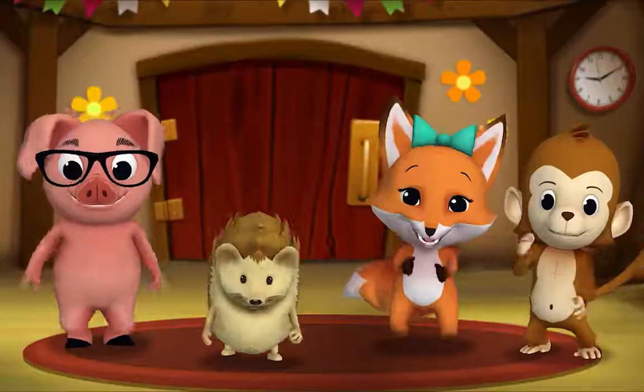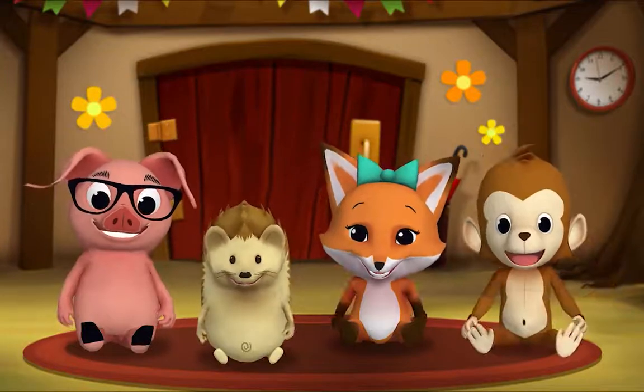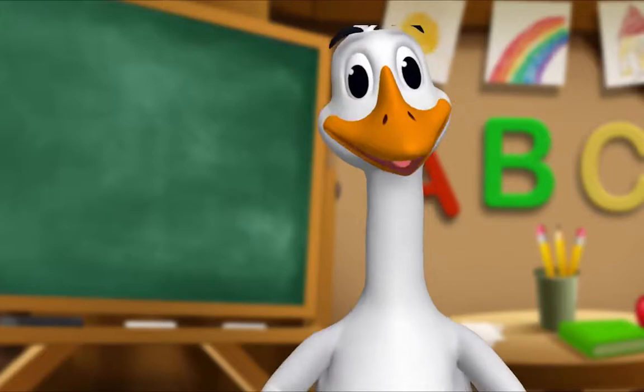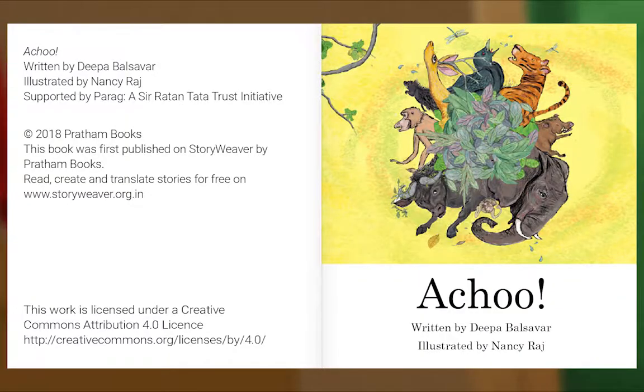It's story time! Yay! Gather round, everyone! What book are we reading? We're reading this one. It's called Achoo! How loud is an elephant's sneeze? Let's read and find out. Let's begin. Achoo! Written by Deepa Balsavar, illustrated by Nancy Raj.